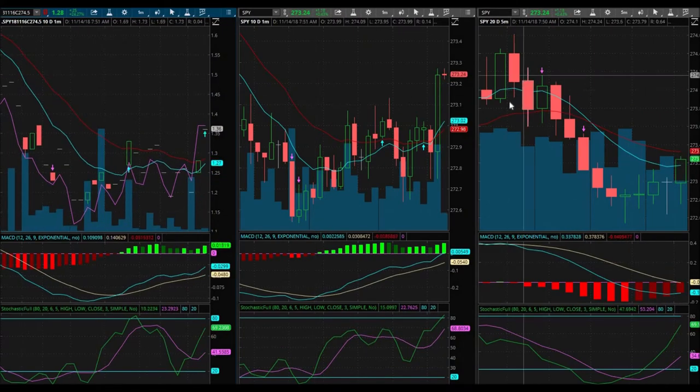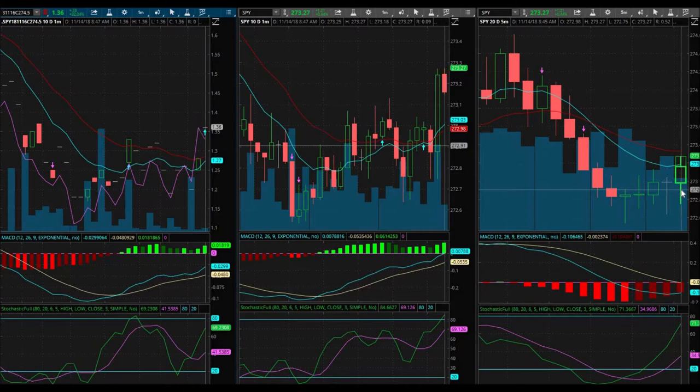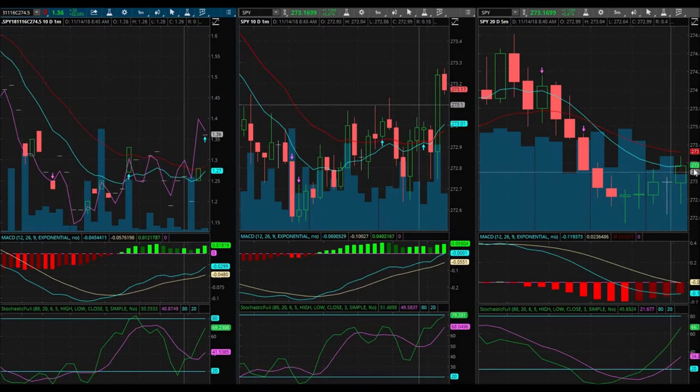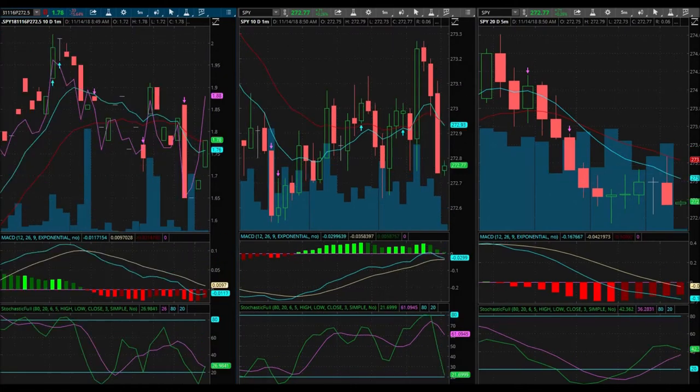I'm looking for a move lower in the markets. If we do, I'll be trading the 273 puts, maybe the 272.50 puts. I kind of already don't like it after this big 1 minute candle here. Big move up. Let's see what happens here, but I'm not liking it here. We can stay here, hopefully underneath the 10 EMA here. Maybe we can get something going on.